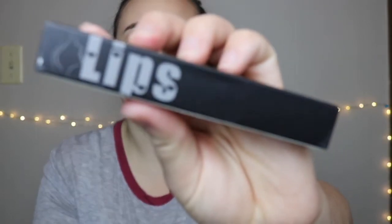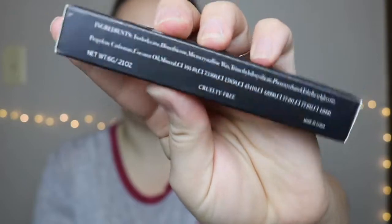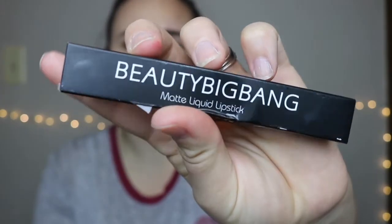So of course I picked out a liquid lipstick from BeautyBigBang, and this is what the box looks like. This is how it came to me. I really like the sleek, simple black box, nothing special about it. I got mine in the shade 01 Catherine. It is what's on my lips today.